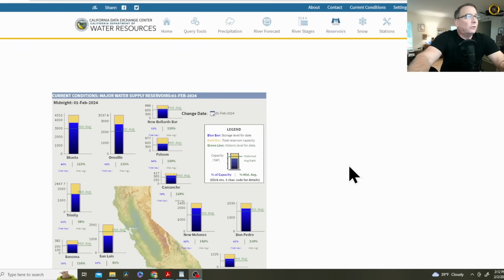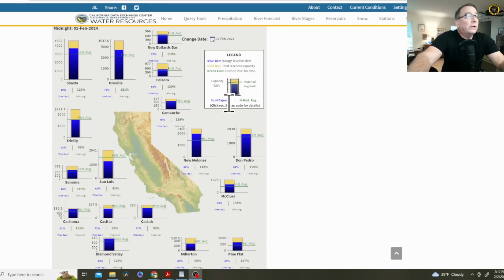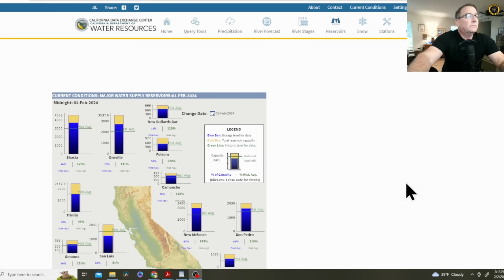And as we look at our major reservoirs across the state here, as of 1 February, we can see that most reservoirs, especially here in the northern state, are at or above historical average capacities to date. Looks like San Luis is the only one below average. Everybody else is at or above average.